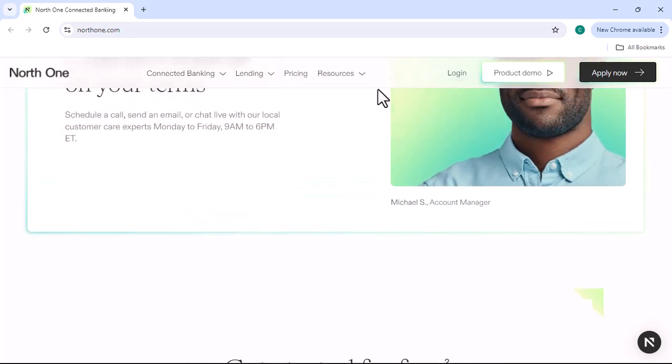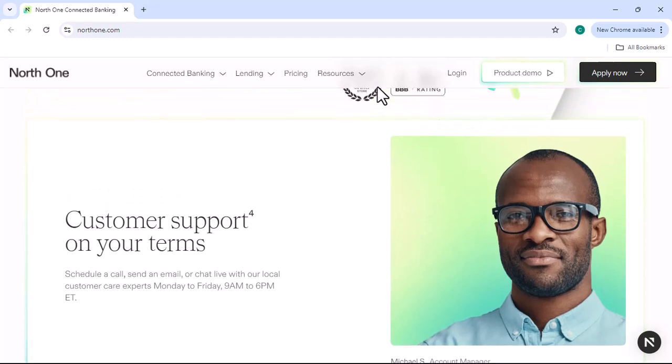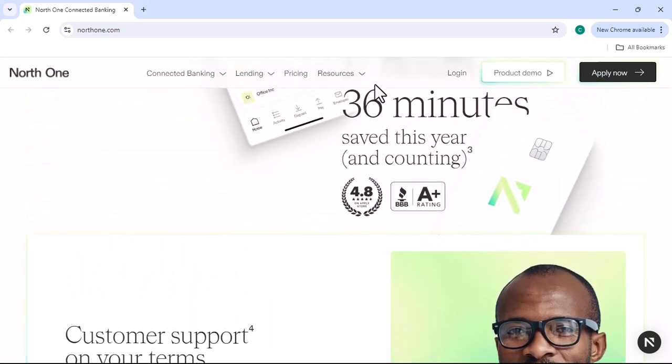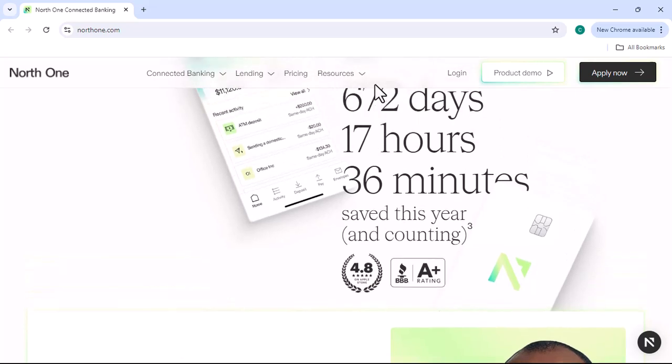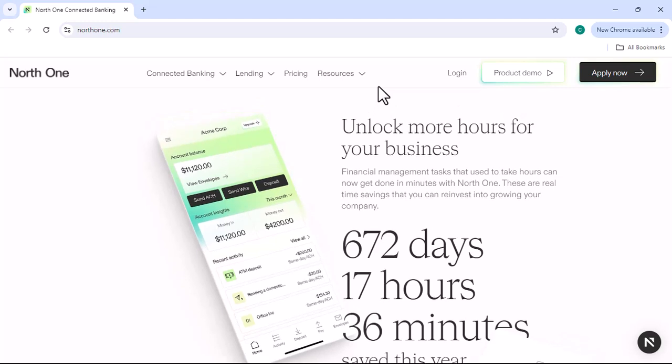Understanding the intricacies of FDIC insurance and how it applies to modern banking platforms like NorthOne is essential for every business owner. It allows you to make informed decisions about where you keep your money and provides a crucial layer of protection in an ever-changing financial landscape.